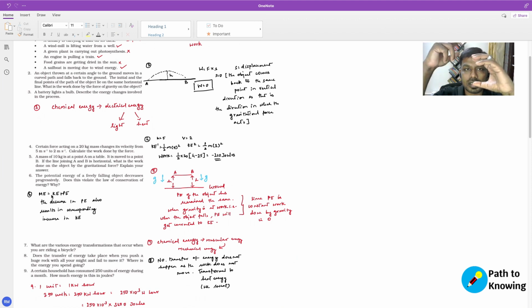But the moment you snap the string and it starts to move, it starts acquiring kinetic energy, and it acquires that kinetic energy only from this original potential energy. So that's why the expression for the total mechanical energy is the sum of kinetic energy plus potential energy. While the potential energy does decrease, it results in an increase in the kinetic energy. So the net mechanical energy remains the same, and that is how the law of conservation of energy is conserved.